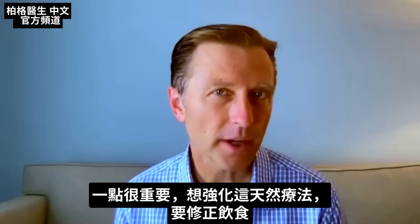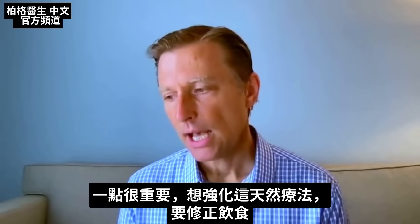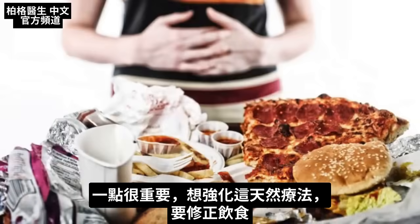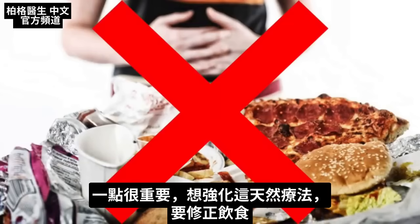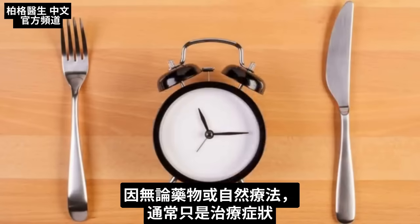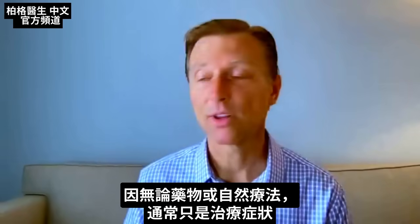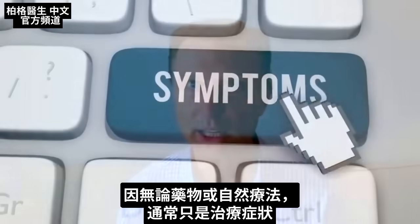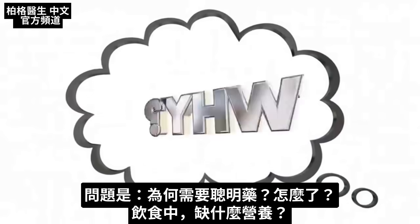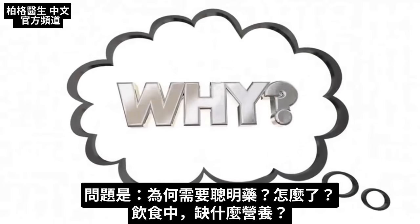Now, this is another point I want to bring up that's very important. I think this remedy would really work a lot better if you corrected your diet. And the diet that I'm talking about is a healthy version of keto and intermittent fasting, and I'm going to tell you why. Because with anything, whether it's medication or a natural remedy, you're usually treating a symptom. But the big question is, why would you need Adderall in the first place? What's going on? What aren't you getting from your diet?